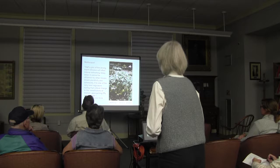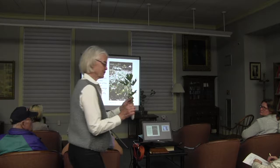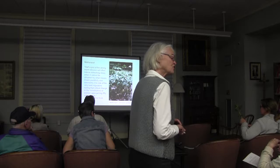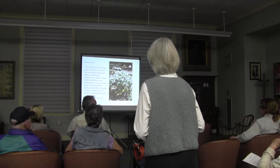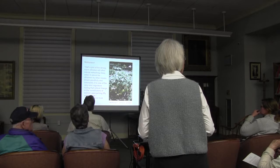Motherwort, and I brought a motherwort sprig with me. When I pass this one around, observe the decided, dramatic, square stem of the motherwort plant. Square stems are a botanical marker of a plant that belongs to the mint family. Now, motherwort doesn't smell minty at all. Not everything in the mint family does. Sage is in the mint family, and so is thyme and oregano. A large number of herbs are in the mint family. Motherwort really shows that square stem pretty dramatically.